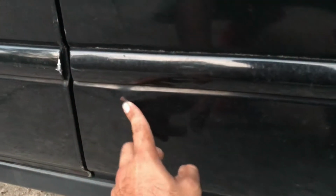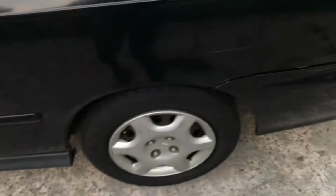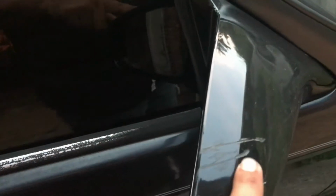Here we have a little rust, a couple of chips. Overall, it looks good. This is a deep scratch. Like I said, this is really annoying. I'm thinking about either having it dipped in carbon fiber, or just buying another set for like 15-20 bucks. This is a deep scratch, little rust.